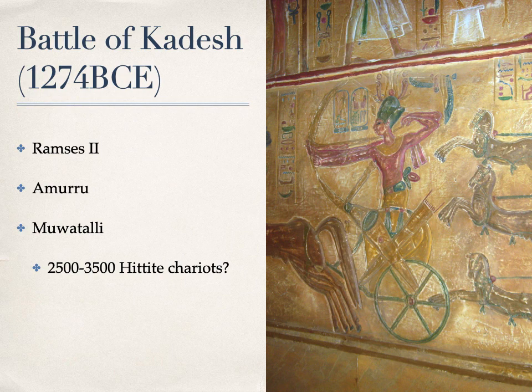Now, Ramses, we are told, sends his sons away and sends his vizier off to fetch reinforcements. Muwatalli launches a surprise attack, destroys part of his forces, and probably would have annihilated the Egyptians if a relief force hadn't arrived very quickly by sea. The two Egyptian forces caught the Hittites between them and were able to drive them off. Now, this is presented as a great victory in Egyptian propaganda. It's carved into temple walls, the scenes of critical moments from the battle. Ramses has both a prose and a poetic account of the battle composed.